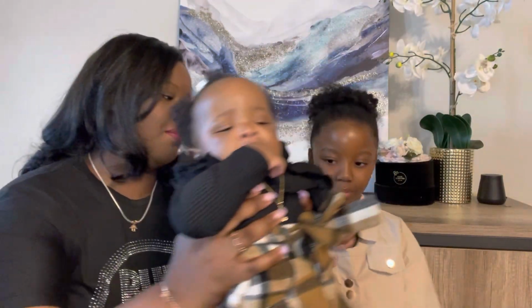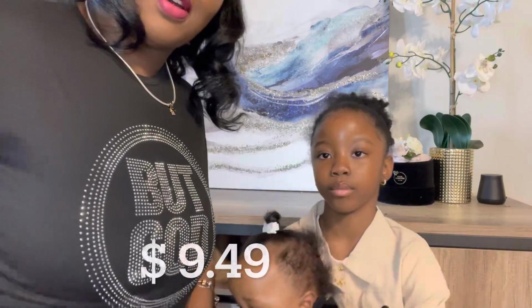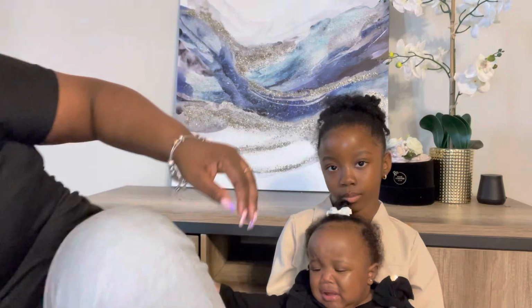And hold your sister, I'm gonna also show you guys this shirt that came off of Temu. Now, when I saw this shirt, it was another shirt, I forgot what it said. It was sold out of my size. When I saw this shirt, I had to have it because of but God, period. It's really stretchy, breathable. I'm gonna wear this shirt in the summertime. I believe I got this shirt in an extra large. So that's that.